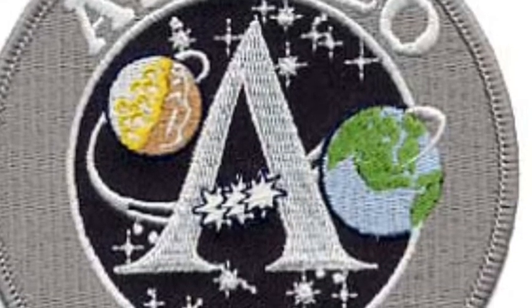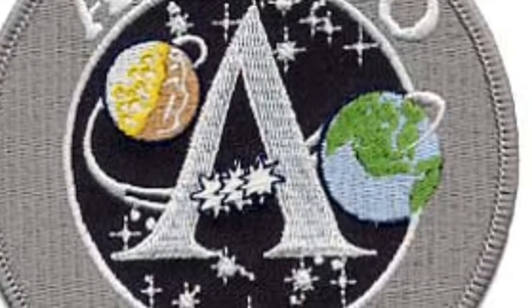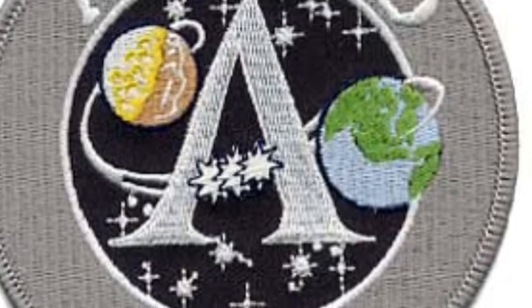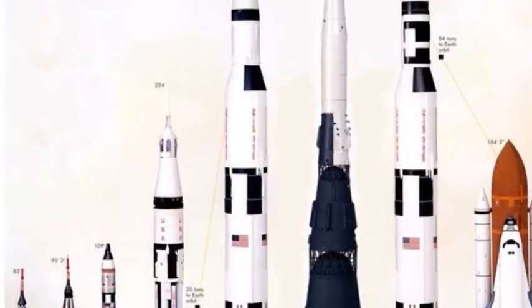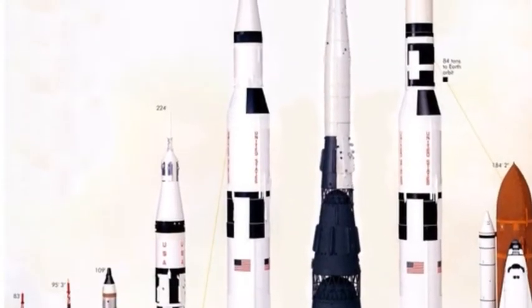Project Apollo was the NASA program that resulted in American astronauts making 11 space flights and walking on the moon. The first 4 flights tested equipment used in the Apollo missions. 6 of the other 7 flights landed on the moon.